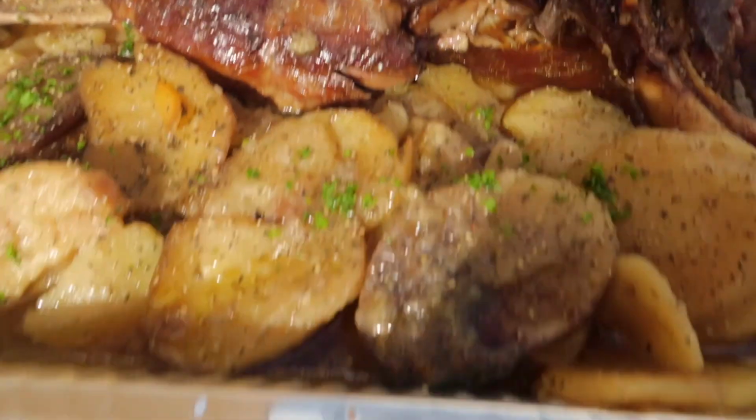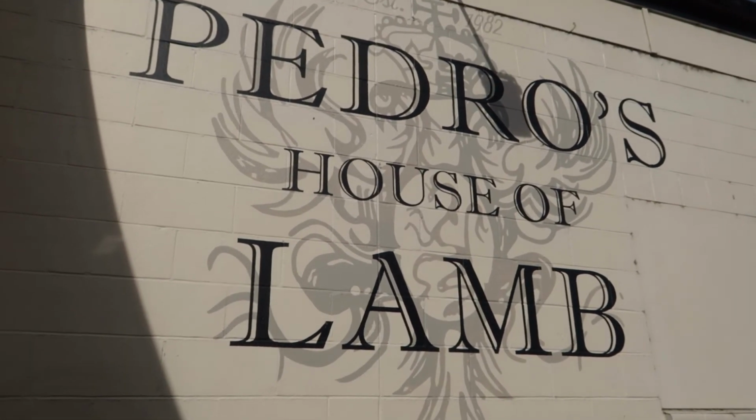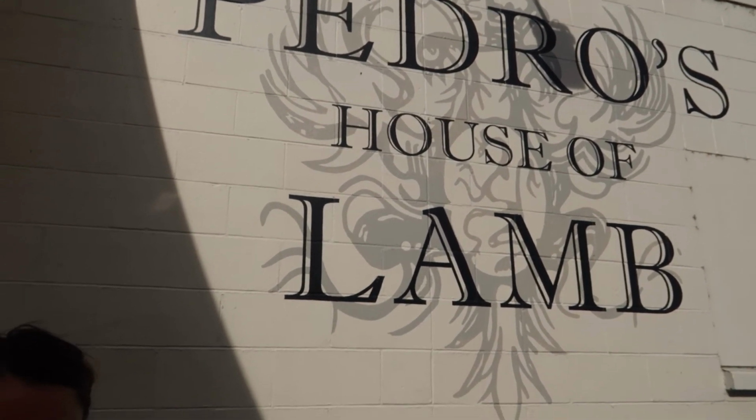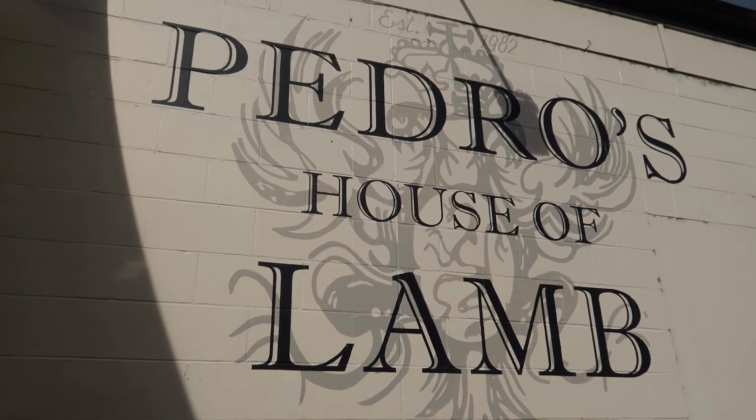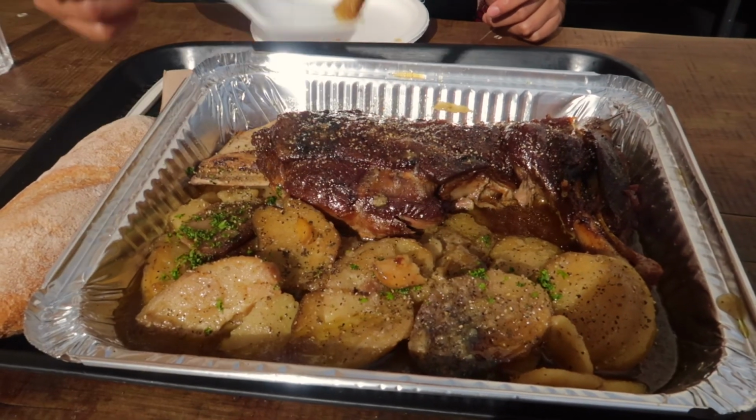And yeah, this whole meal here was $45. So for the two of us, which is about 40-ish Canadian, this is about 20 each. And the place you want to come to is called Pedro's House of Lamb. That's where you want to come. It's award-winning and famous and stuff, and my god, is it ever good. So we're making a pit stop here, and then we're gonna go to our campsite after this.